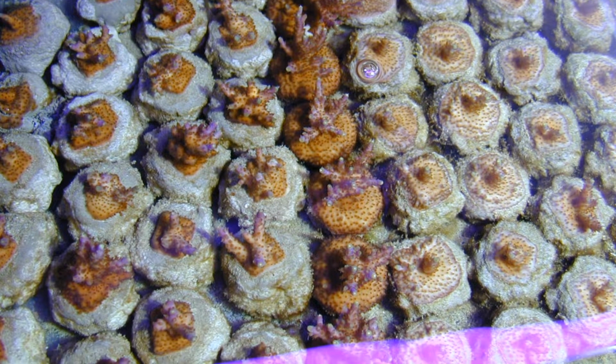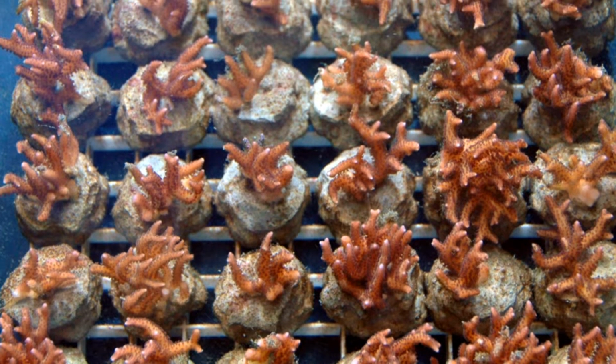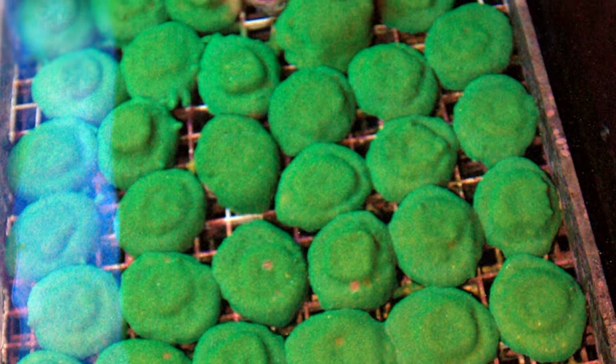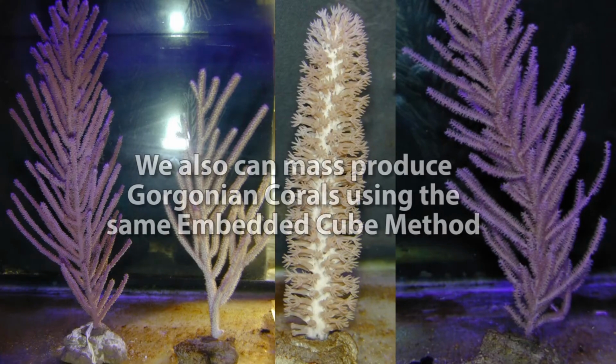All of the SPS stony corals in this video were grown by this method of embedding a coral fragment into a cube of non-caustic liquid cementitious material. Later in this video you will see many more stony corals that we grew using this method. We also use these embedded cubes for asexual gorgonian propagation. We took cuttings of 5 species of Caribbean gorgs and successfully embedded them.